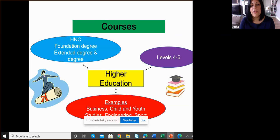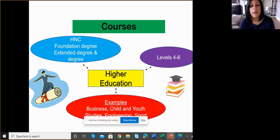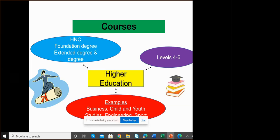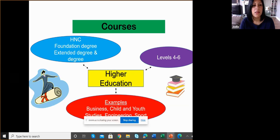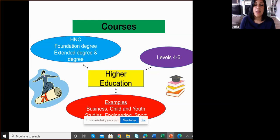We have a range of higher education, so university-level courses, available at Barnet and Southgate College. Higher education is level 4 to 6. We have a range of HNCs, foundation degrees, and extended degrees also. The areas that we do higher education courses in include business, child and youth studies, engineering, and sport. Next slide, please.